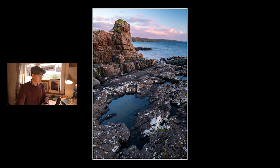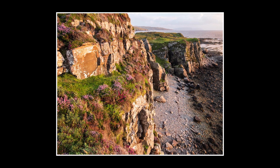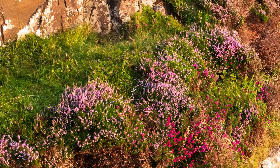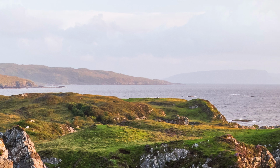I quite enjoy it. Now, this one. Okay, so this one I was actually standing on one of the cliffs and looking down towards the coast I was walking on, and I just really love the summery heather and all the flora that's covering the cliff, and they're sort of forming this curve that leads you into the distance, into the Hebridean Sea, and you can see the Isle of Eigg at the back.